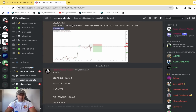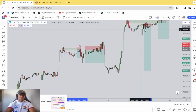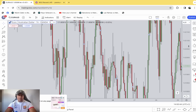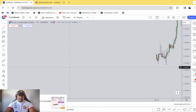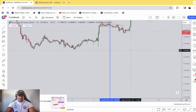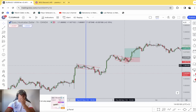Now we move on to a trade on Euro AUD, which was the second one, the one that I showed you guys initially. It was this one over here. There was a buy stop on Euro AUD on November the 9th, and that's where we're going to go. That stop loss also hit.